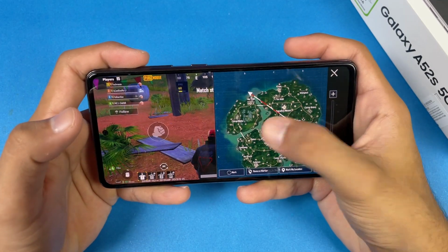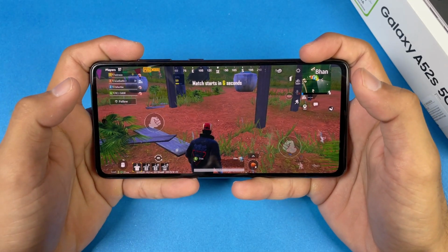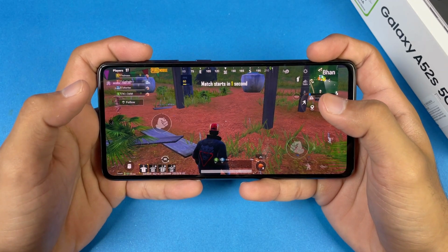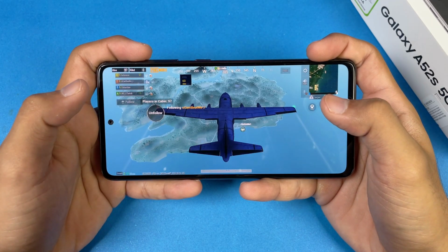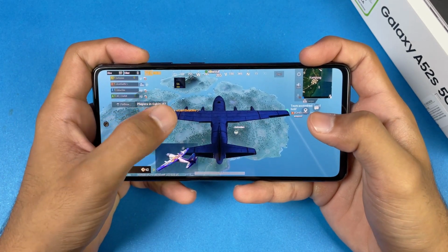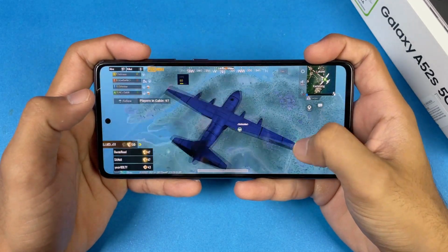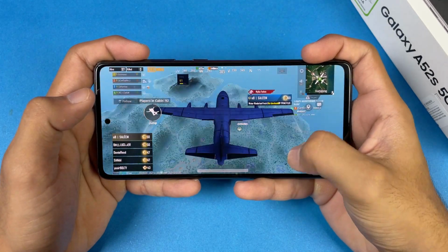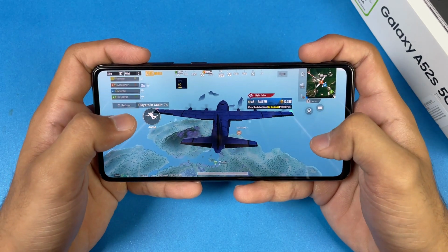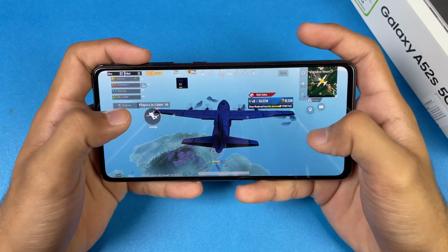Now let's go to the boot camp, and also let's see if we have any lag when we are on the airplane, and 60 FPS. Okay, minimum we get a 56 FPS, and you can see, so that's a really good thing. Everything looks really good, and you can see we have a Super AMOLED display, so everything looks really great on this phone, because we have a Snapdragon 778G 5G chipset.